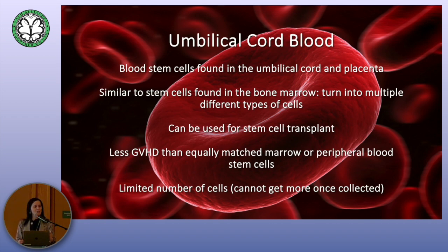When you hear people talk about a stem cell transplant, it's basically the same thing as a bone marrow transplant. It's just where the cells are coming from. So bone marrow transplant is a stem cell transplant. Cord blood transplant is a stem cell transplant. And so we use these cells. Why did cord blood become an attractive option for people? Well, if you look at the data, there's less graft versus host disease.